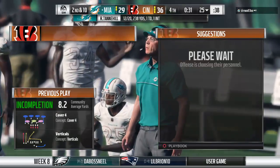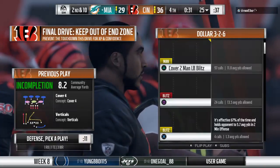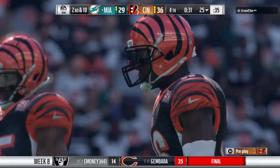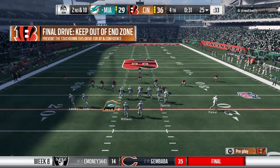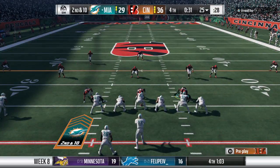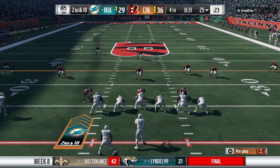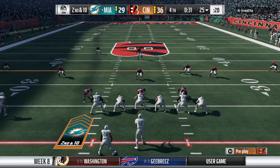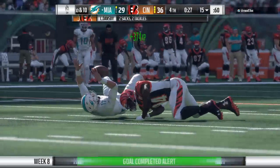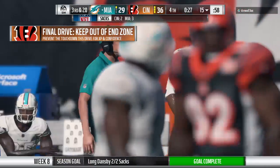Defensively, you can't just lay back and let them do whatever they want. So it is a cat and mouse deal here. How much pressure will the defense bring and how much pressure can the offense handle? We're going to find out. So incomplete on first. Let's see what second down has in store. And they're going to go soft on the corners. He'll look to throw. And he can't get a throw off. He's taken down. What a huge play at this point in the game.